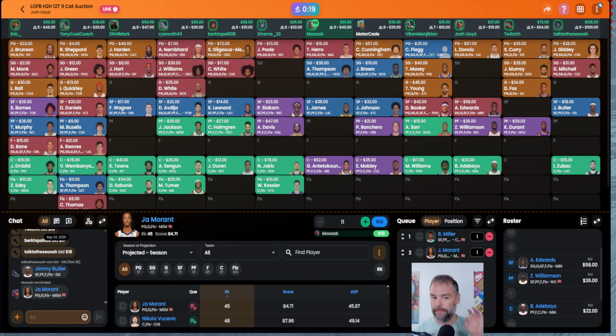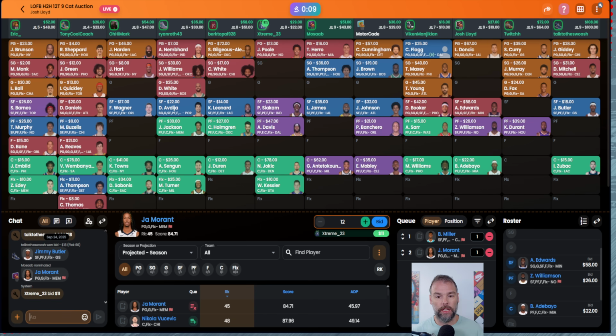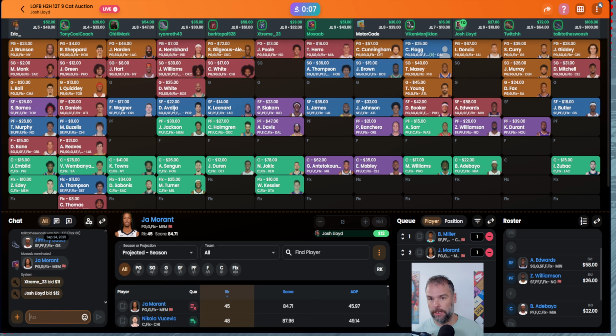Ja Morant. All right. Yeah, like this is probably a $30 guy that will probably go for 20. But obviously incredible risk. There is a huge chance of an underprice here as well, but I'm probably not going to be set up to take advantage of it. I will not go higher than that. That's at 16. I hope somebody else does. Yeah, talk to the swoosh. All right, let's go, my guy. You're in.